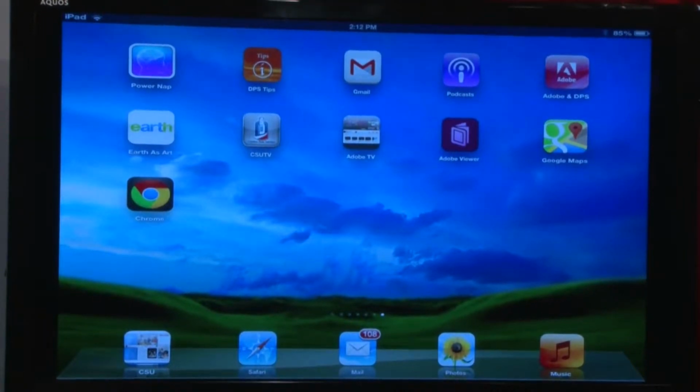You see in this shot, you see CSU TV. That is actually in the Apple App Store, and you can get it from iTunes. So we certainly want to pay attention to that. Let's take a look at some other things we've got going.